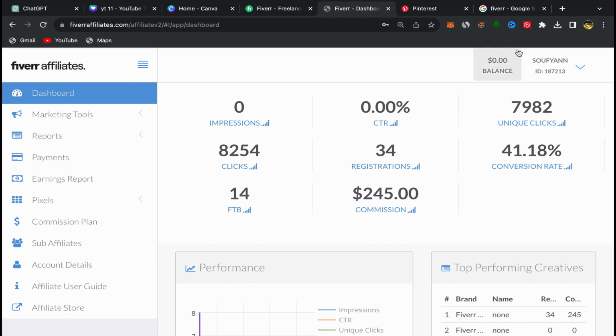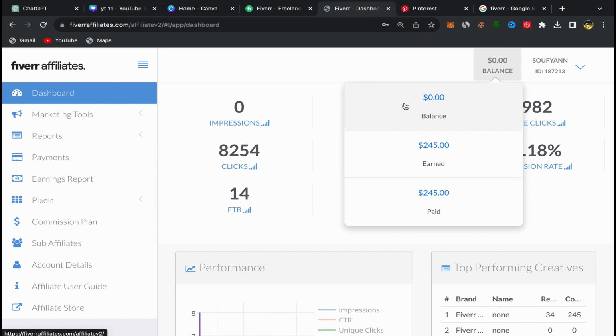As you can see in my balance, it's showing $0 because I withdrew all my money to my PayPal account. And over here, as you can see, it's showing paid. It's paid. Okay, so let's get started.